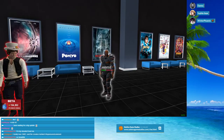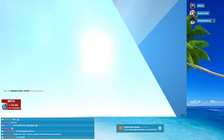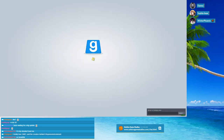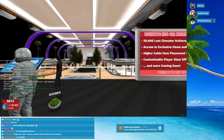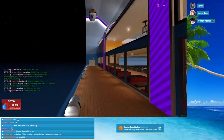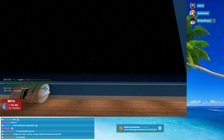So now we gotta do something a little bit different, because we're gonna have to change the time of day here. Let's change the time of day and show off our new nighttime map. So the nighttime map is actually usable now. One second, let me get back over here. So, the nighttime map is actually bona fide usable now.